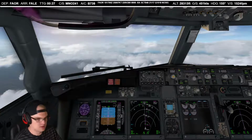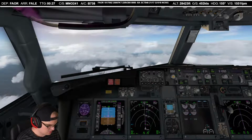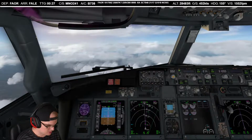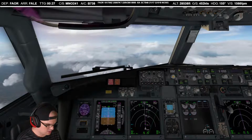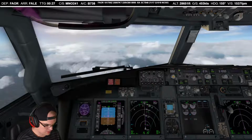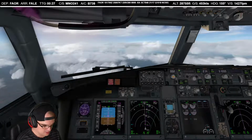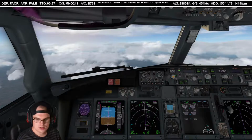Right, let me check here to make sure that our information at the top is correct. So, Joburg to Durban, time to go, 27 minutes. We are Telka 241, Boeing 737-800. We've got Joburg's ATIS still, altitude passing through 28,500. Oh, that all looks good.